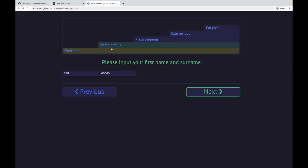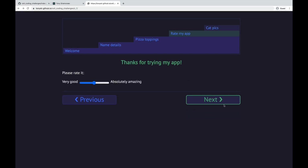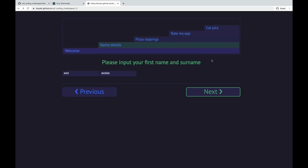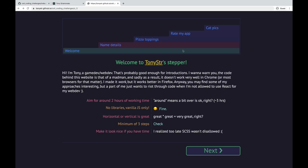So if I wanted to fix something from the beginning, I then have to click next, next, next, next. Yeah, these are kind of minor gripes. Overall, this is a very good submission. But let's take a look at the code. There are a couple of things that stand out right away to me.